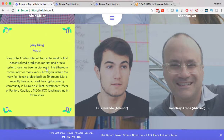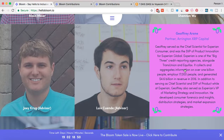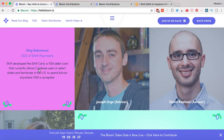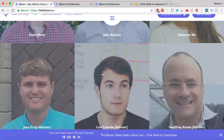And look at the advisors. One is the co-founder of Augur, another cryptocurrency, so that's a very good advisor right there. And a lead project co-founder of Aragon, another crypto founder. That's pretty good. Okay, I know this guy: CEO of Shift Payment. That's pretty good. So very good advisors and also a very good team.